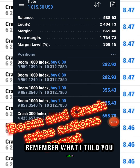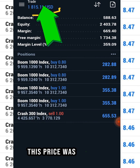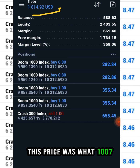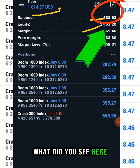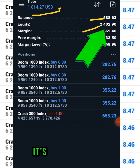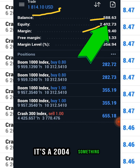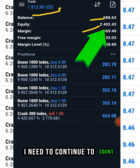Remember what I told you earlier? When we started, what did you see? This price was what? 1007. Now it is 1008. What did you see here? It has stepped into 2008, 2004 something. And it is still counting, and it will continue to count.